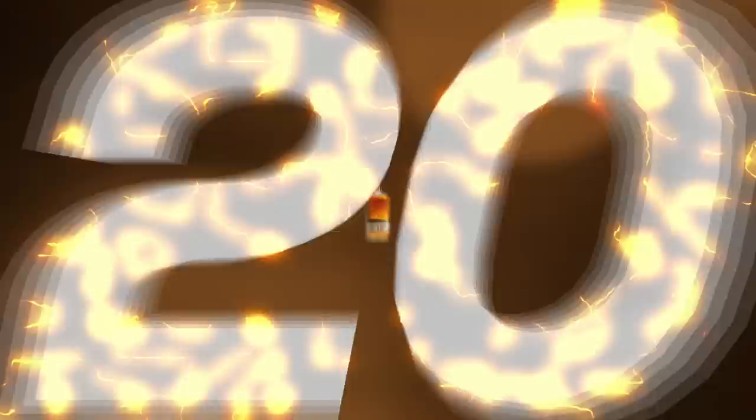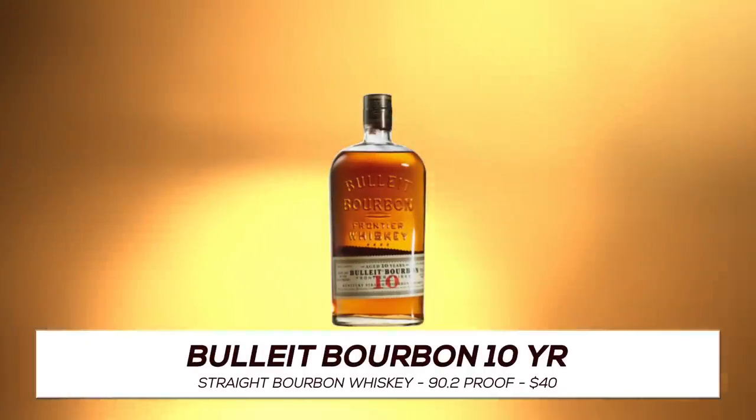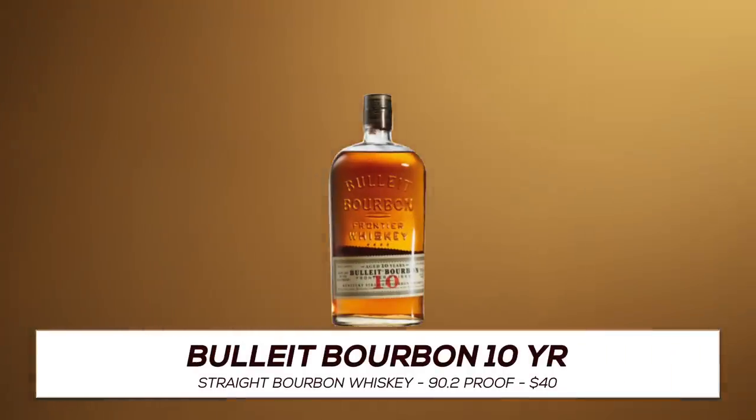Number 20, a shocker for me. I figured this would for sure make the top 10. Bulleit 10-year at around $40. A big shocker that one did not make the top 10. I find that one to be a stellar kind of hidden gem in the bourbon world.